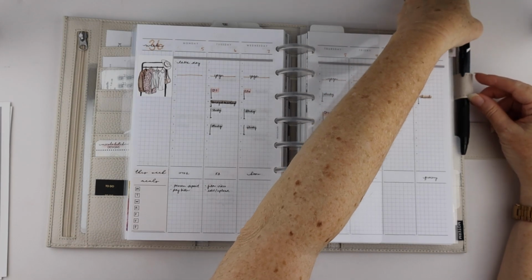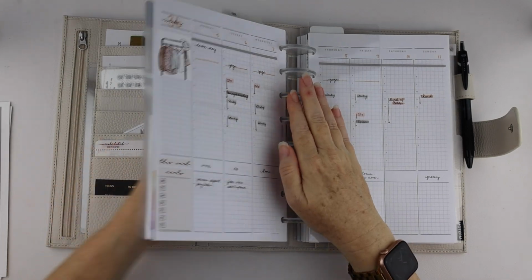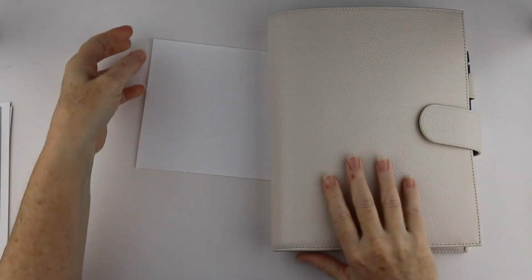Anyway, just some thoughts to get you thinking, depending on how you eat. But that is where I am right now as far as planners go.